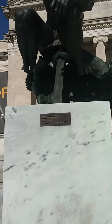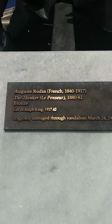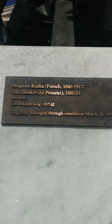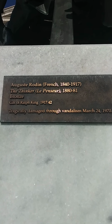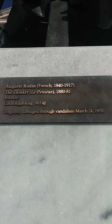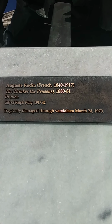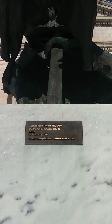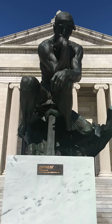More ancient, and if you come closer to that, this is the author. It said The Thinker, Le Poussin, 1880 to 1881. The artist was from 1840 to 1917. The gift of Ralph King, tragically damaged through vandalism, and this history right here, March 24th, 1970. Wow. This is so much history right here. This statue means a lot to everybody.